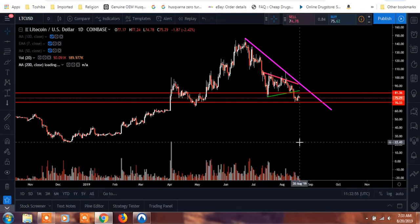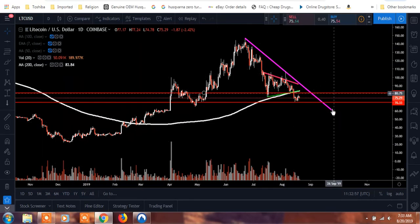So the first one's going to be our 200 moving average. 200 moving average is now acting as overhead resistance. We need to get up above that, guys. That's at 83, 84. That's going to be a very important area to get up above.